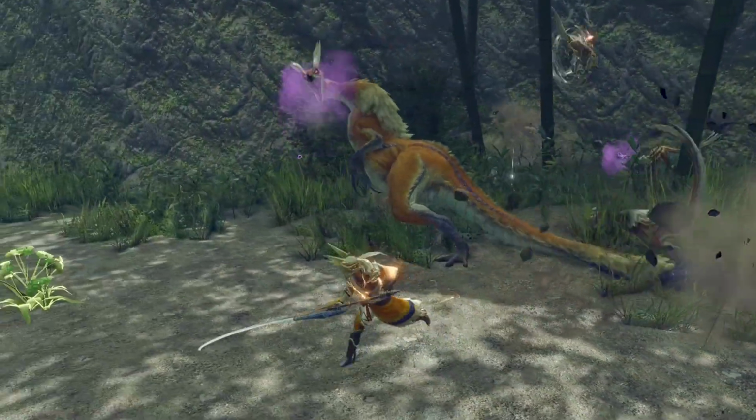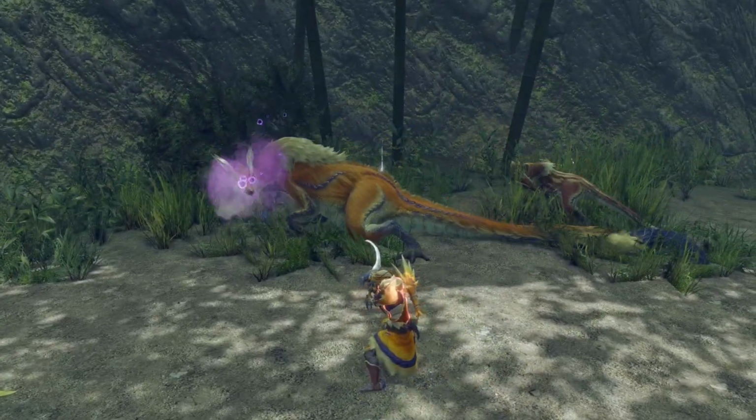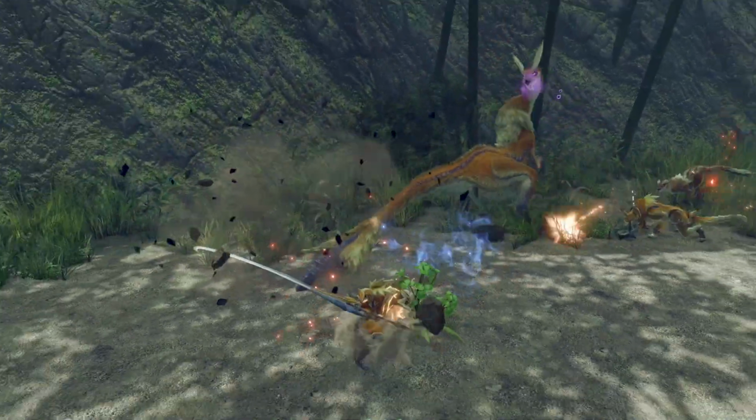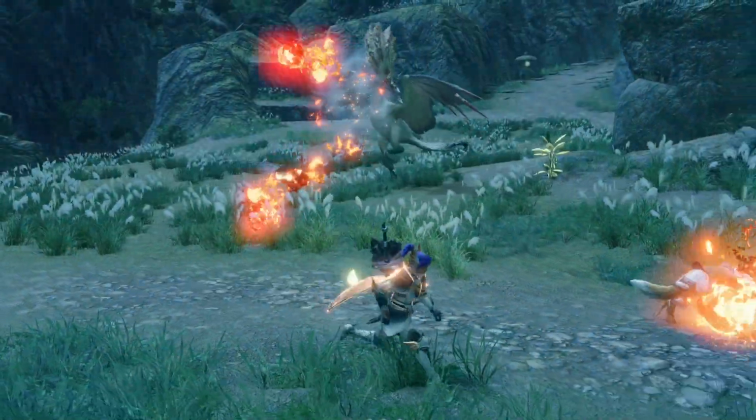And that, everyone, is currently all the information we're going to explore regarding some of the monsters introduced back in Rise, which Capcom has revealed through their big, thick book of Rise lore.